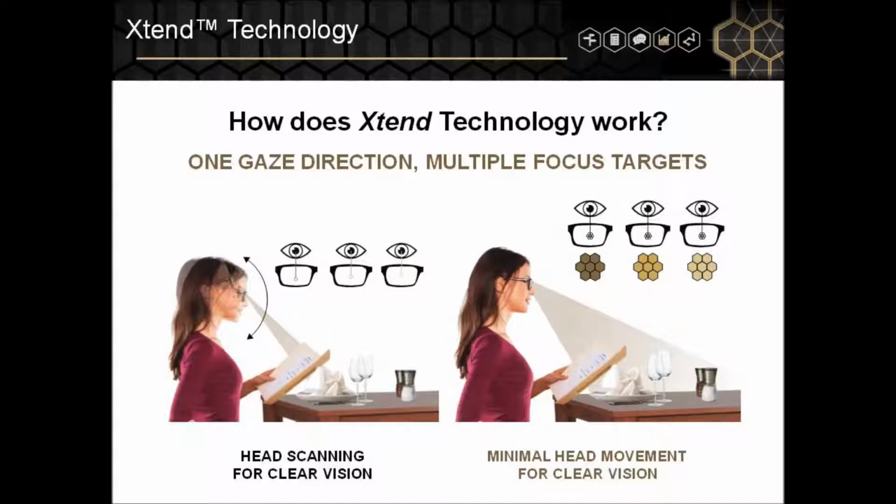On the right, with the Verilux X and the Extend technology, thanks to the honeycomb and the power points right next to each other with that 12th of a diopter step, she has a single gaze angle with minimal head movement so that she can focus on the menu, the glasses, and the salt and pepper shakers or whatever's out in her intermediate, all with pretty much a single gaze.